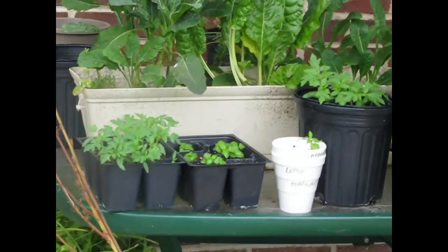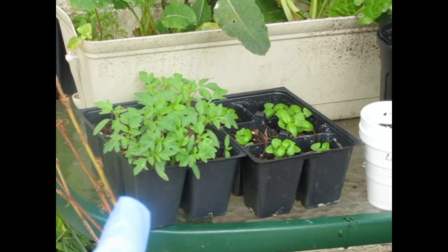Lots of stuff happening. These seed cells, I put some giant basil in that, and I don't remember what kind of flower is in that one right now. Guess we'll be finding out together.